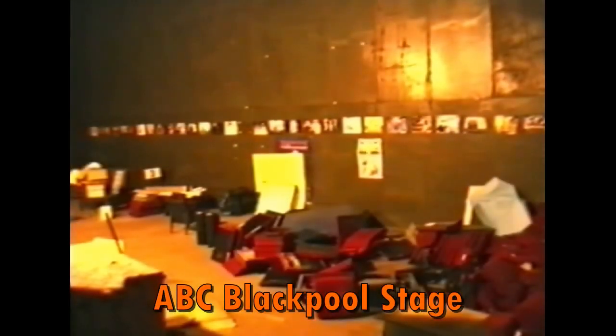Right, now we're in front of screens 2 and 3, and we're actually on the famous stage of the ABC Blackpool. And what we're looking at here is the safety curtain, and it's still in working order. If we look closely, we can see the cable actually lifts the safety curtain up. Now, this is just truly amazing, to be on the stage of the ABC Blackpool.